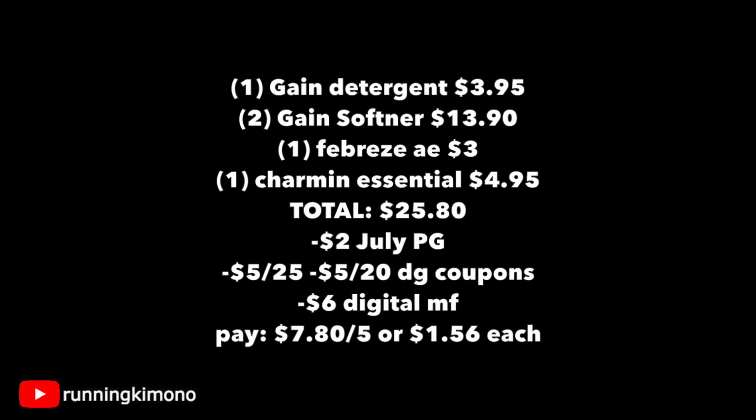Okay, guys, looking at the math for this one, 1 Gain detergent for $3.95. 2 of those softeners at $6.95 a pop, so that's $13.90. 1 Febreze Air Effect with the Gain Scent for $3. 1 Charmin Essential toilet paper for $4.95.